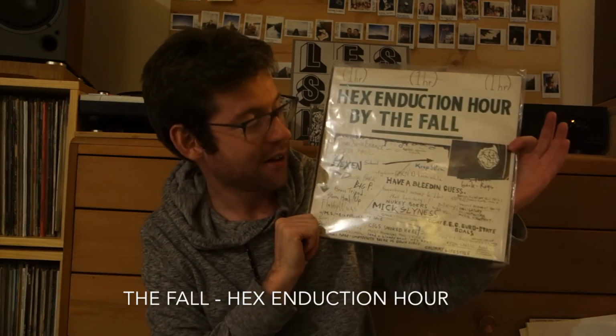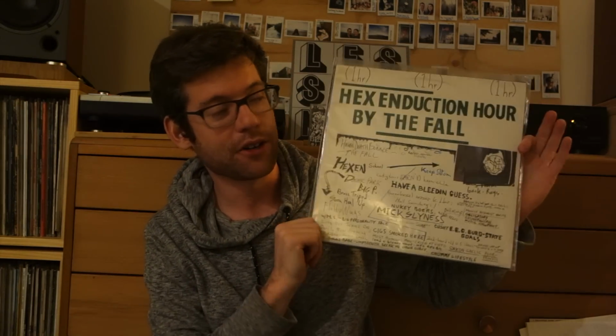I also got, actually, this is probably my most wanted Fall record, and I wanted to get an early pressing of it. That's Hex Induction Hour, which is the first Fall record I fully fell in love with and first that I fully understood. What helps is that it's got Classical on it, which is probably the most catchy and accessible full track.